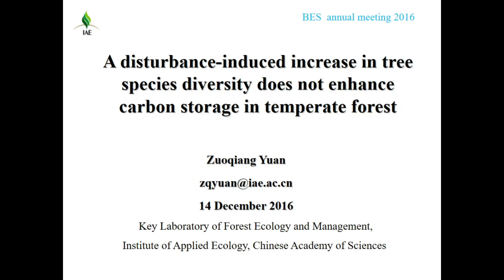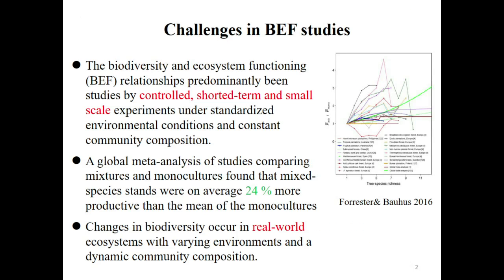Hello, everyone. I'm Zhuo Qiang. Today, I want to talk about the diversity effects on carbon storage in temperate forests. We know the biodiversity and ecosystem functioning relationship has been a subject of considerable interest in the past decade due to the accelerating species loss rate. And recently, a meta-analysis of the diversity manipulation studies in forests suggests the mixed species stand was more productive than the monoculture.